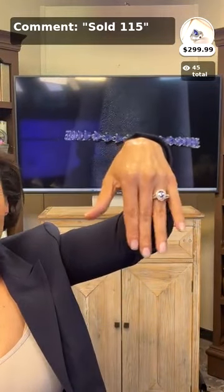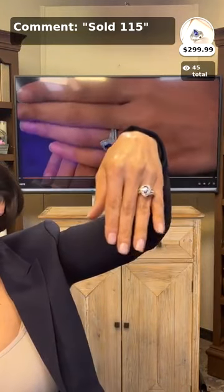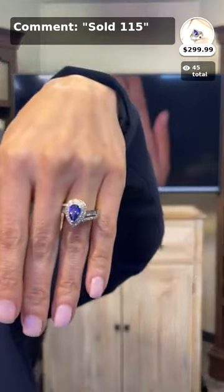It has diamonds. It has a double halo. This one is $299.99 out the door with free shipping and handling. You have a $60 per month payment plan.